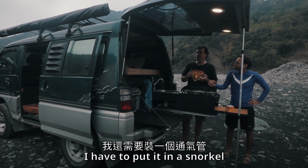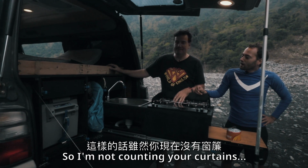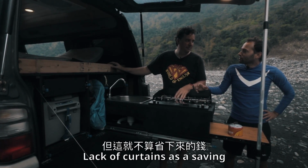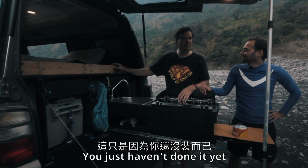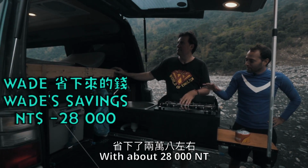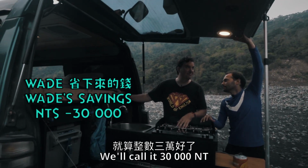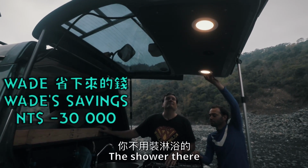I have to put in a snorkel, I have to put in curtains, and I'd like to put in a tow bar in the back. I'm not counting your lack of curtains as savings. You just haven't done it yet. Right. Okay, but we've already come up with about 28,000 NT. We'll call it 30,000 NT because you also don't need the shower there.